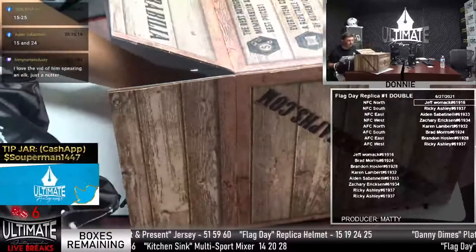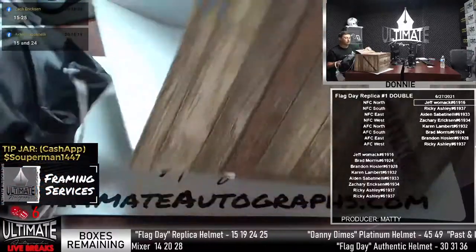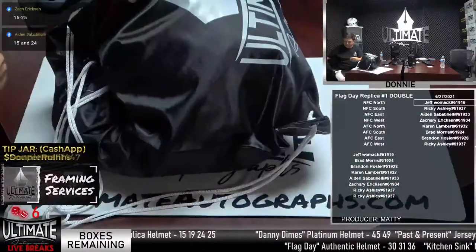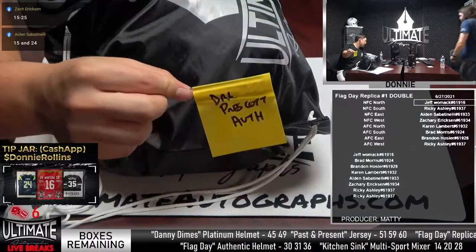Alright, the flag for this one is... So if you win, you get to choose $10 in UA cash, or you'd like a top spot entry into a Dak Prescott. Dak Prescott authentic.